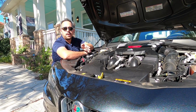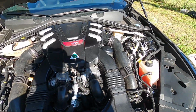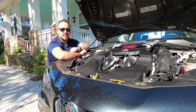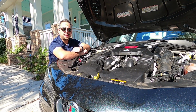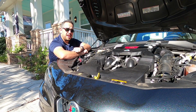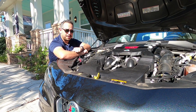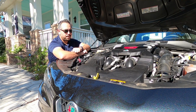So here under the hood, we have the star of the show, the 2.9 liter V6 twin turbo Ferrari derived 690T motor. It's based off the Ferrari F-154, which is most known for the California T. It produces 505 horsepower and 443 foot-pounds of torque. Twin turboed, as I said, single scrolls from IHI.